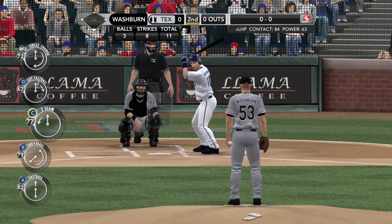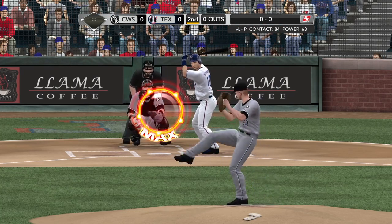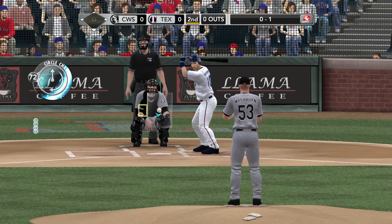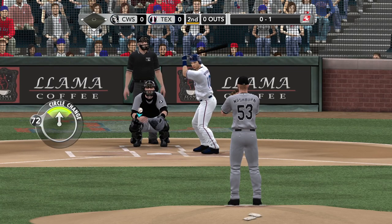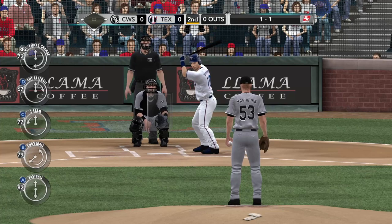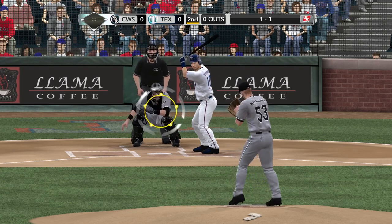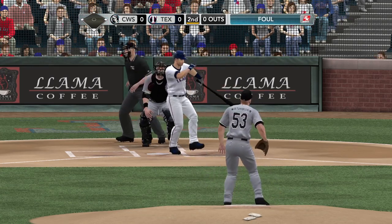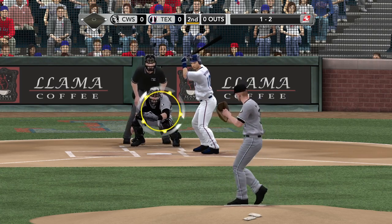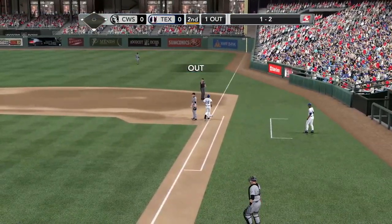Michael Young at the plate. Third base. Number 10, Michael Young. It's 0-1 as he swings and misses at that fastball. And he leaves that one alone. Michael Young with good patience, evening the count. Washburn set and delivers. Young makes contact, fouled off. And the 1-2 delivery from Washburn. Fielded by Ramirez. The Young is retired.